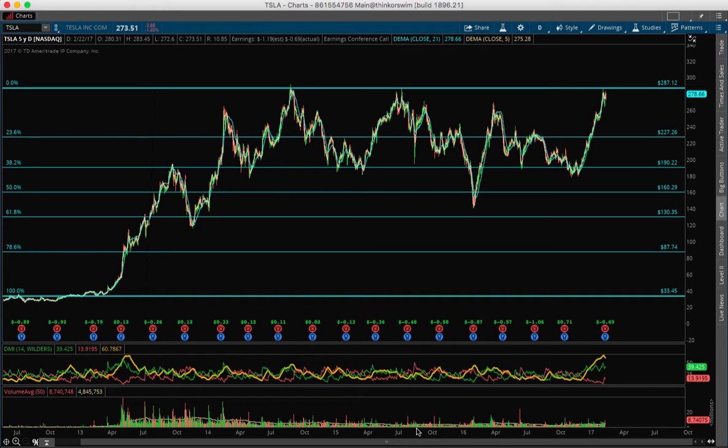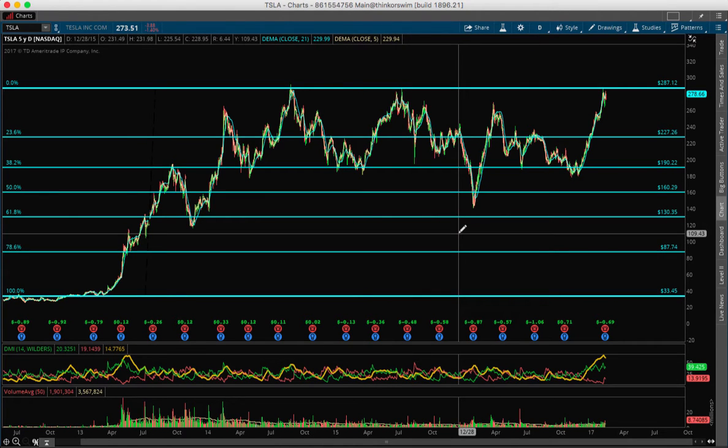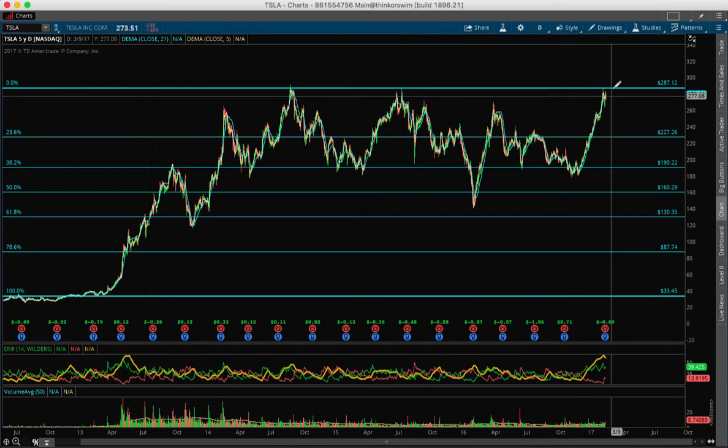Today is February 22nd, 2017, and let's look at the market. Let's start with Tesla. Tesla reports earnings today after the market close, and it looks like a good report, but not enough for me to say that it's going to break out of this major Fibonacci resistance.